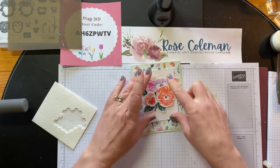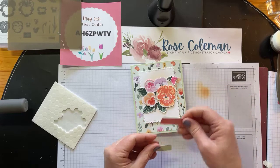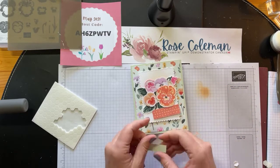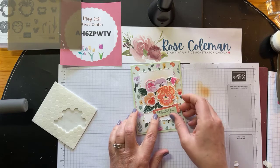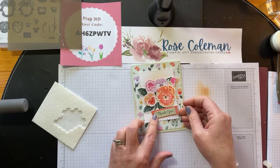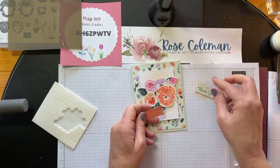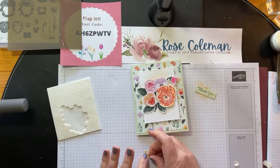Okay, so I'm going to put this down onto here. Oh, I just love the colors. It just pops. It's so pretty. Okay, so this is going to go here. And my thank you is going to sit on top of that, like that. So we're going to put this down. Should I put it on dimensionals? Yeah, I should. Why not, right? We're popping everything up here today.